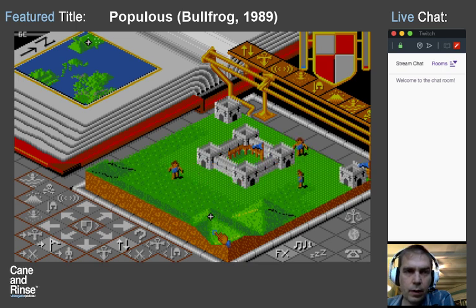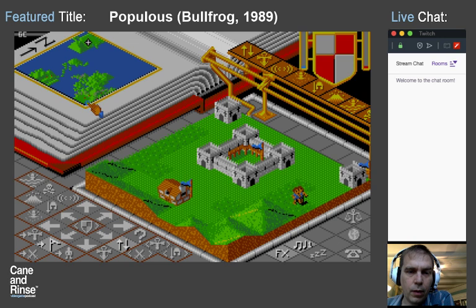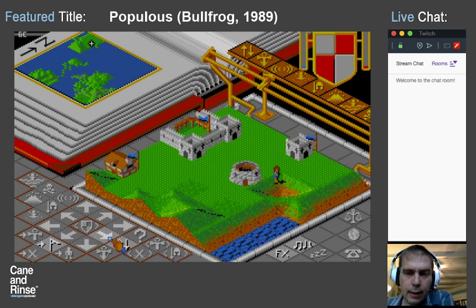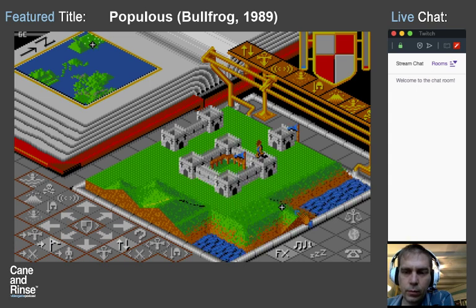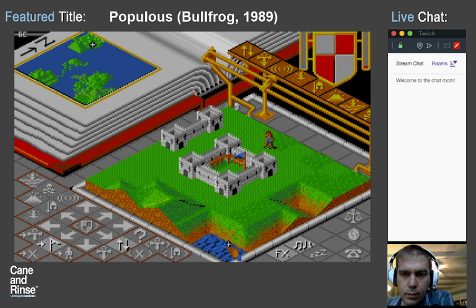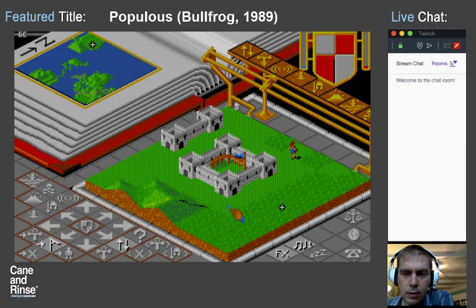Alright, keep going, guys. Okay, now I've got earthquake powers. But honestly, maybe, let me help my guys before I hurt their guys. But the other side is evil. I'm sure that they'll earthquake me as soon as I get the chance. They're just slow.